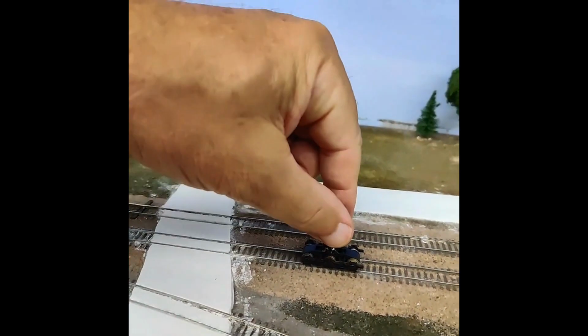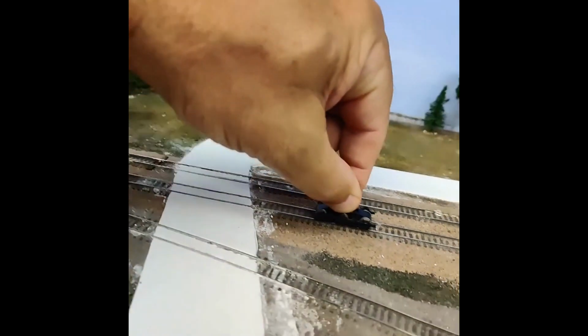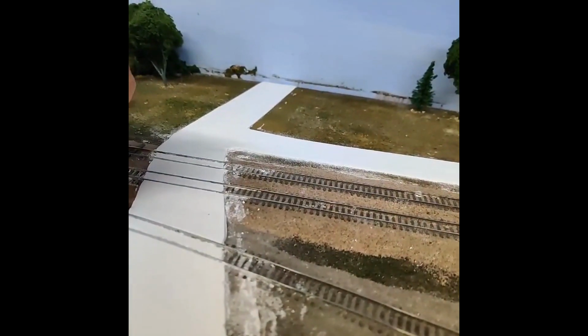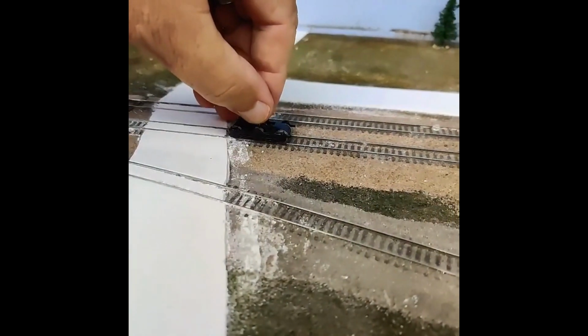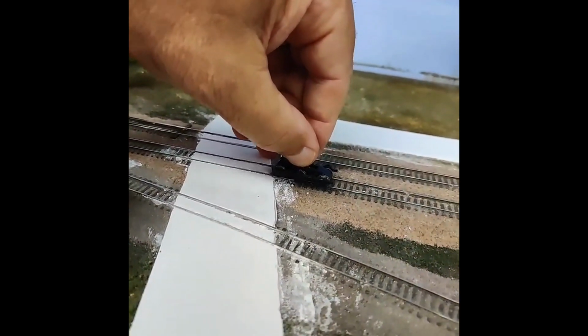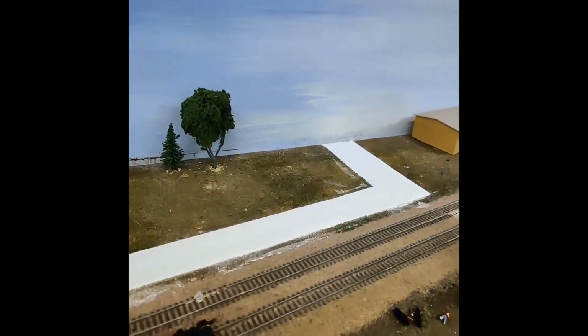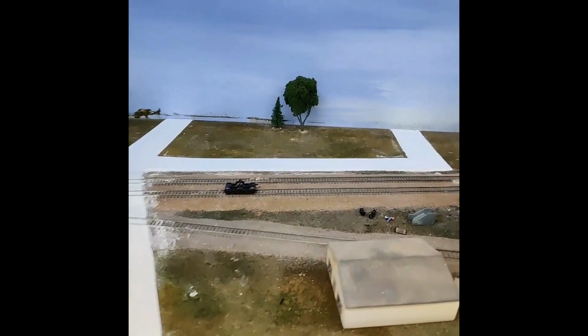I use a knife to cut out grooves for the flangeways to pass through. I have this old Cottle truck that I use to make sure that there's clearance. This is a very old Cottle truck that has the larger flanges. So basically, if these flanges clear the tracks, then we're good for all the other wheel sets that travel on.